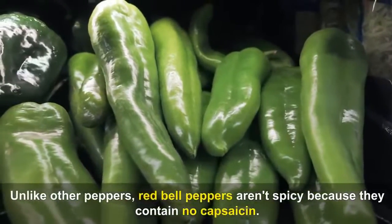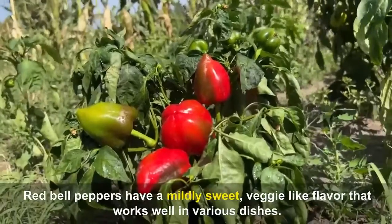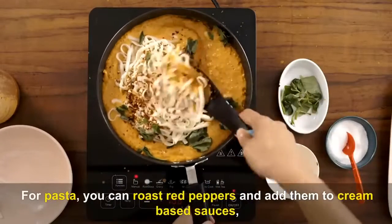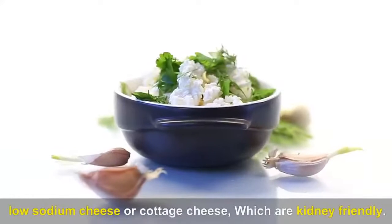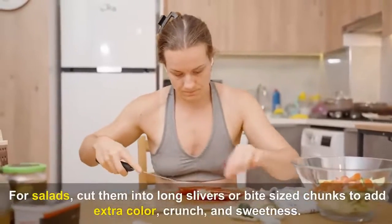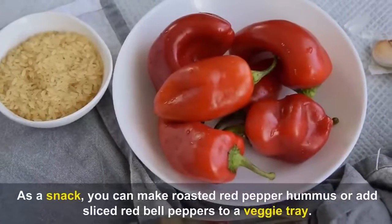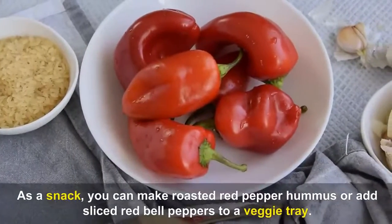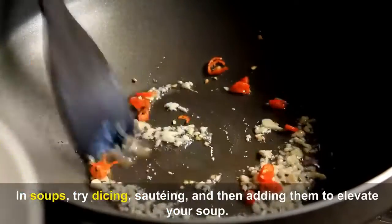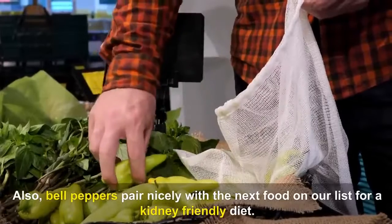Unlike other peppers, red bell peppers aren't spicy because they contain no capsaicin. Red bell peppers have a mildly sweet, veggie-like flavor that works well in various dishes. For pasta, you can roast red peppers and add them to cream-based sauces, low-sodium cheese or cottage cheese, which are kidney-friendly. For salads, cut them into long slivers or bite-sized chunks to add extra color, crunch, and sweetness. As a snack, you can make roasted red pepper hummus or add sliced red bell peppers to a veggie tray. In soups, try dicing, sautéing, and then adding them to elevate your soup. Also, bell peppers pair nicely with the next food on our list for a kidney-friendly diet.